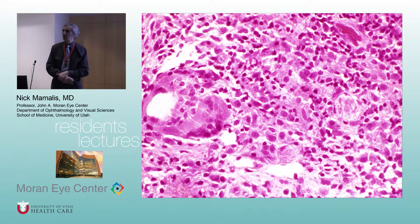So what is this lesion? Chalazion, exactly. So chalazion is a lipogranulomatous inflammation. What happens is the chalazion ducts get plugged, the lipid backs up. As it starts to go into the tissue, lipid is very irritating and will induce this granulomatous inflammation. So this is what we see normally in a chalazion.